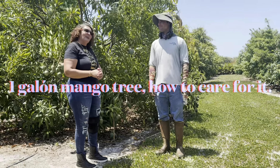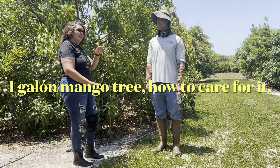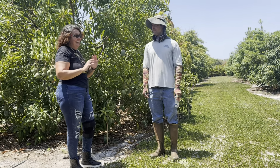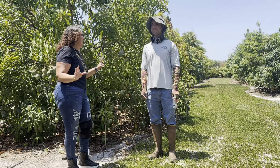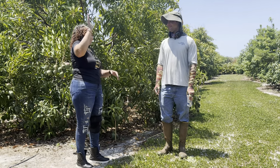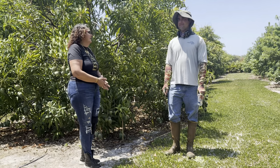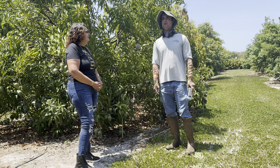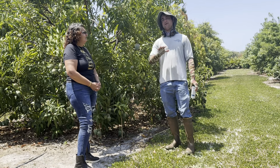So the next question that I want to ask Alex is about how to take care of those 1 gallon mangoes. Because me, myself, I just don't do good with it. I seem to kill everything that goes in 1 gallon. It has to be 3 and up. So what would you recommend? Because they call it dieback or something like that. Well, I mean, all mango trees, not all, but almost all mango trees in the Florida nursery trade start out as 1 gallon plants.